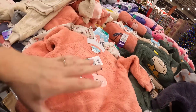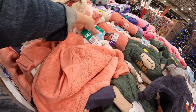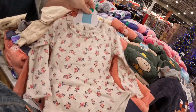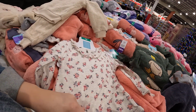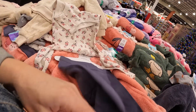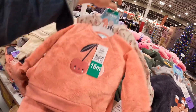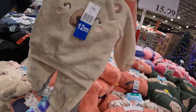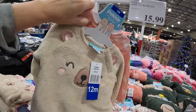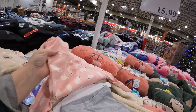Ooh, they have these very soft little sets. Comes with a sweatshirt, sweatpants, and then on the back has a onesie and a pair of pants. Very cute. Got the cherries, and then they've got this little bear. $15.99 for the 4-piece set. That's actually a pretty good deal.